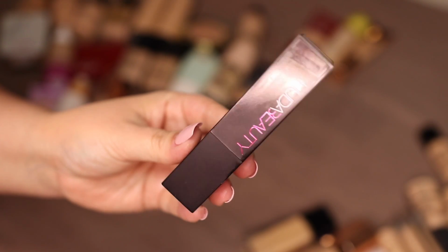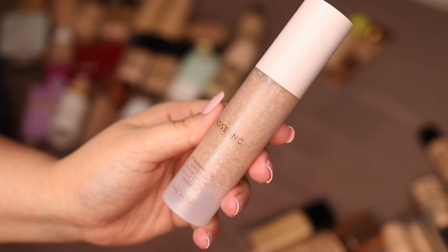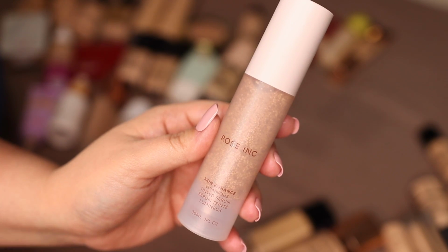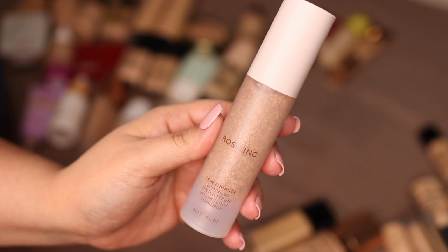Keeping my Huda Beauty Stick Foundation. Absolutely love this thing. Also keeping my Rose Inc Skin and Hands Luminous Tinted Serum. This stuff is amazing, and this is something else that I do like to use on its own, but I prefer mixing with other products.